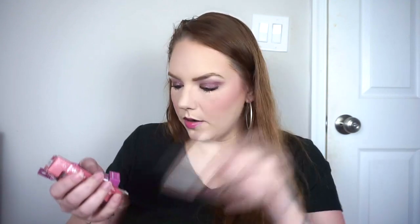This is in Flushed, a really pretty berry mauve color. Such a phenomenal matte formula. And then I had been wanting these so bad, and this is the e.l.f. Camo Bronzer Contour in the shade number 2, Fair Light, and the 3 new shades of the blushes.